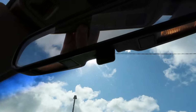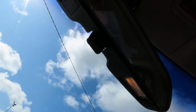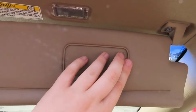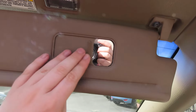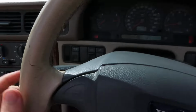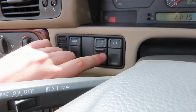Don't know how well you can see that. The sun's interfering with the screen on my camera. Cruise control. And traction control.